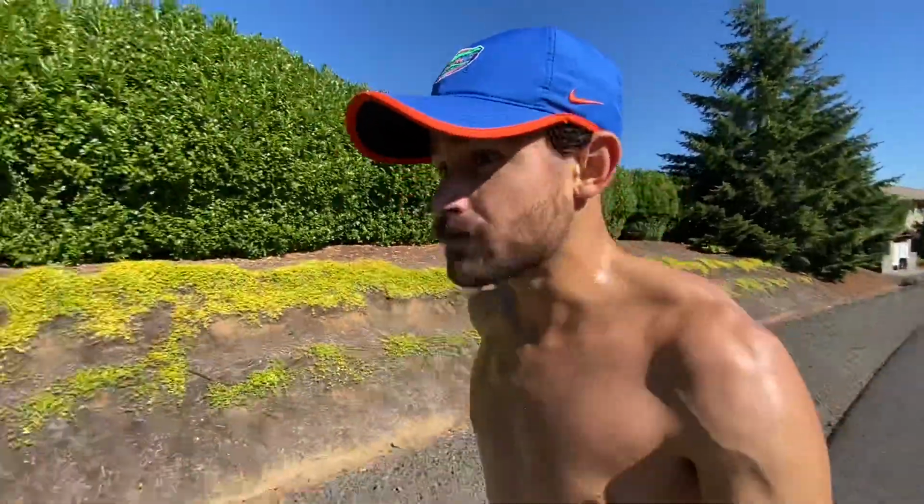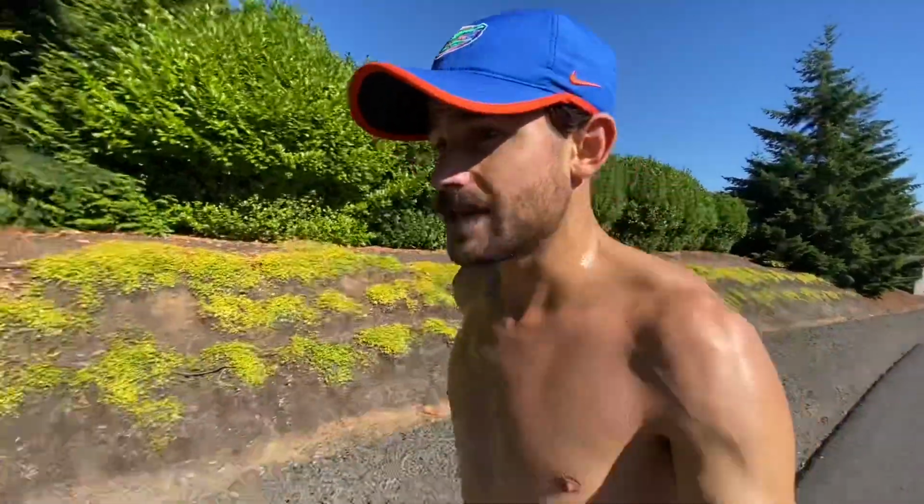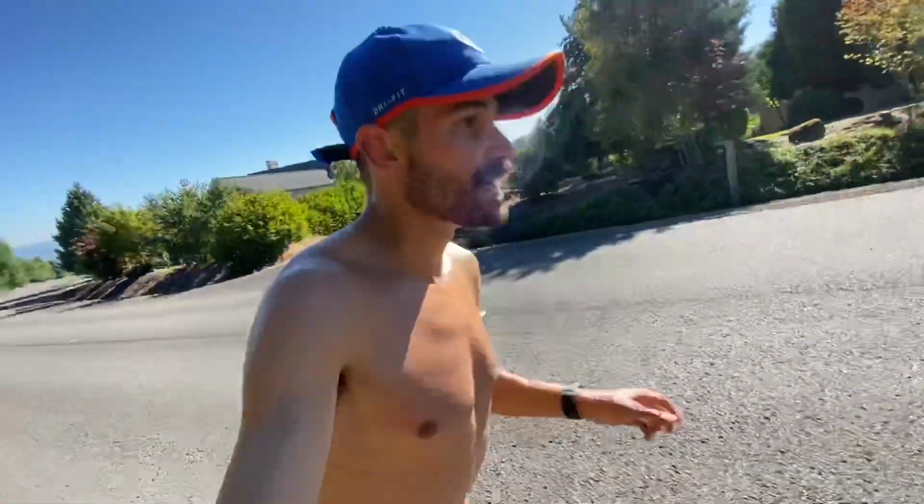It's a little hot, but I'm going to do 6 by 20-second strides with 40-second jog recovery between at the end, with about, I think, 11 or 12 minutes left to go. The last 5 minutes being somewhat of a cool down.